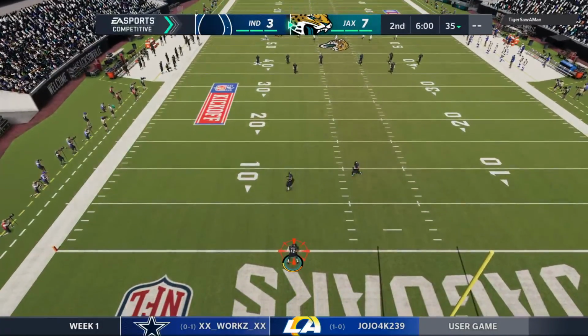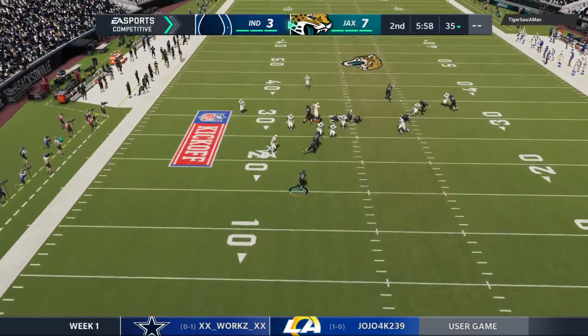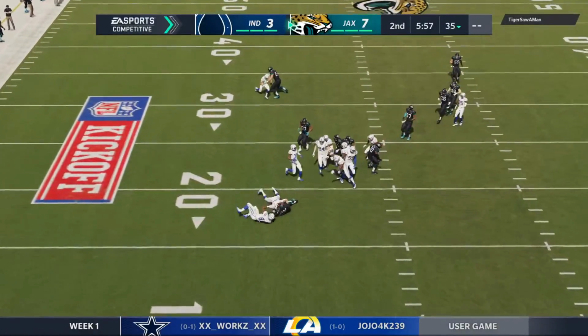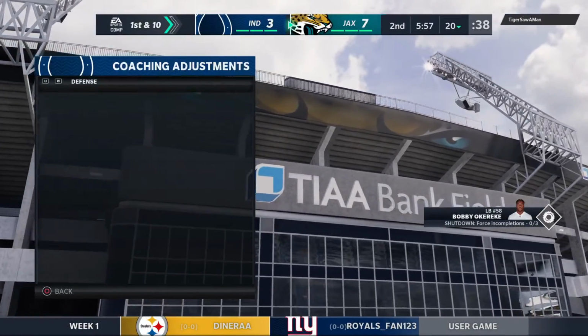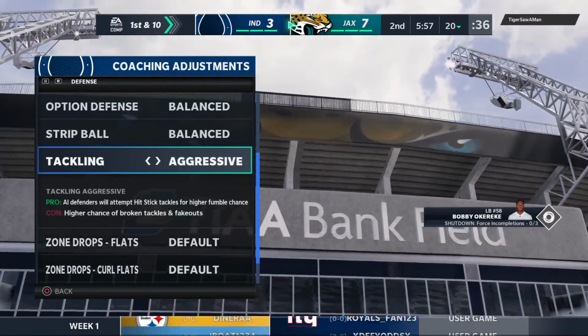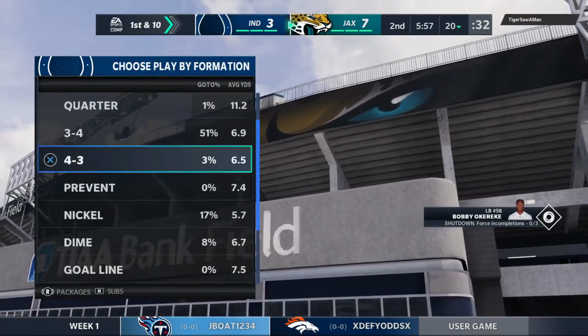Yeah, I like the observation there because getting some points on the board is very positive for them. Feel a little bit better about things because if you don't score, you potentially have opened the door for them to score again, and then you're down 14. The Jaguars take over first and 10 at their own 20-yard line.